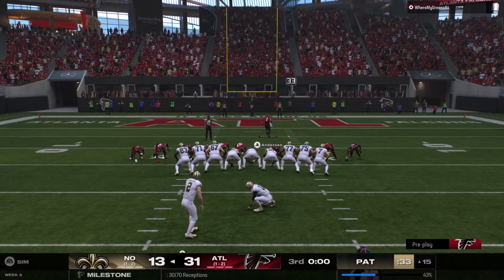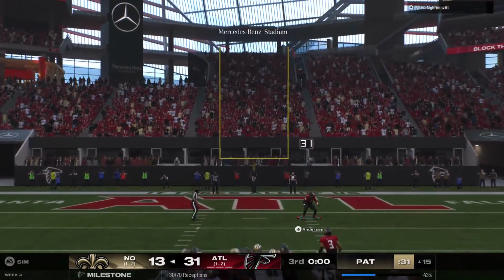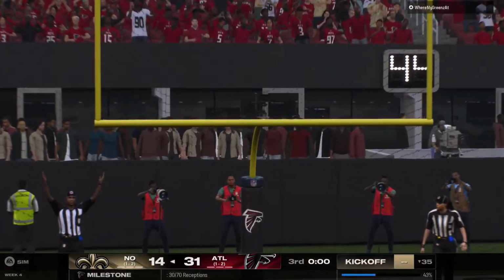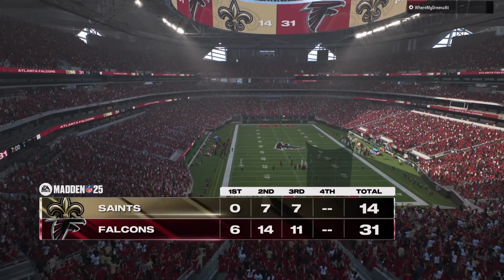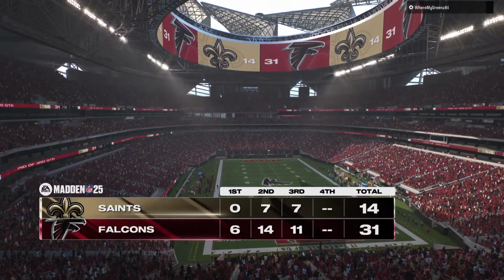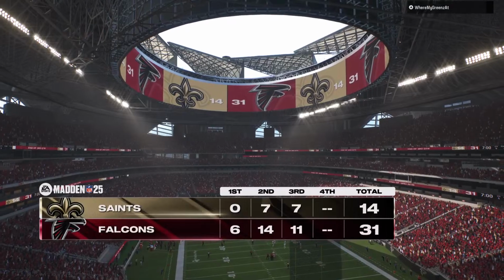But on the other side, gosh, defensively, you got to get that skill player down. Period, end of story. You can't give up that much yards after catch. So we're through 3 here. That one splits the uprights. And the Saints pull a little closer. It's a 17-point game now.